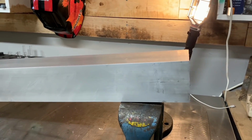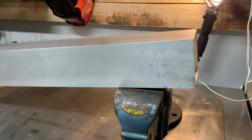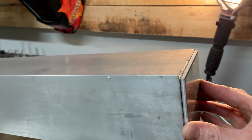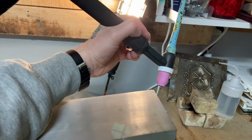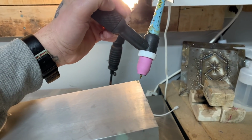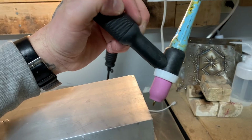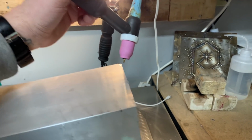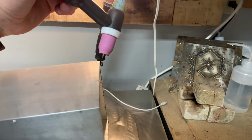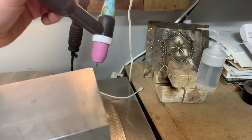Okay, so I got my piece propped up here, so I'm gonna be able to see everything really clearly. I'm gonna tack my caps in place first, make sure everything's nice and square and straight. Then I'm actually gonna rest my hand in an overhand position and do my corner to corner like so. I'll be able to see everything. I actually prefer an overhand grip because I tend to have a better viewing area. I can see everything really clearly. That's just a preference, but that's how I'm gonna set up for this joint here.